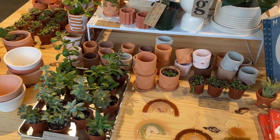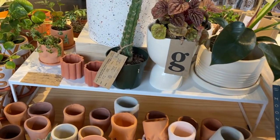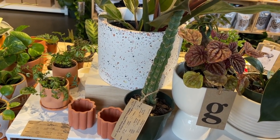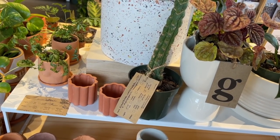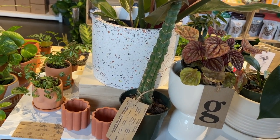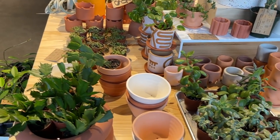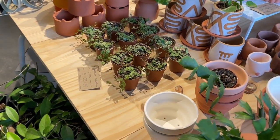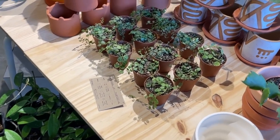All sorts of cool stuff on this table. They have the little booby planters, which I'm obsessed with, but they also have a unicorn cactus, which you'd never see. It's 76, it's pretty rare, and it's obviously called a unicorn cactus because it looks like a unicorn horn. So cool. Lots of little tiny planters, some Hoya assortment over here.